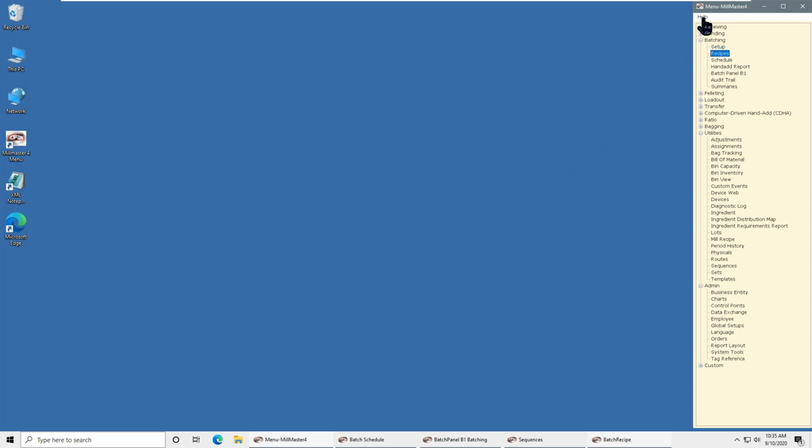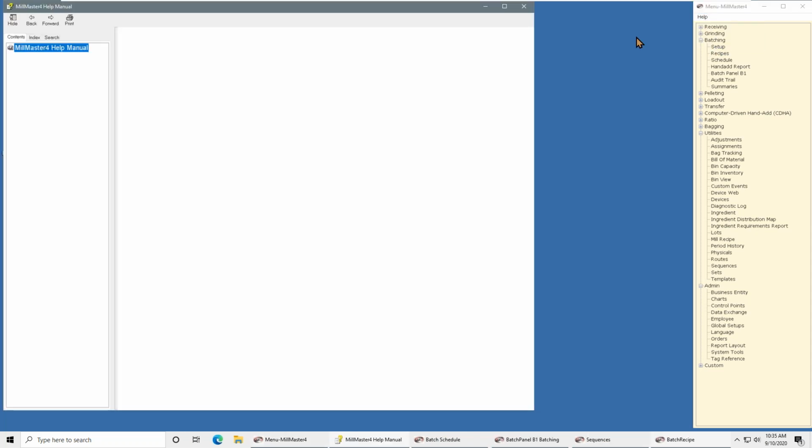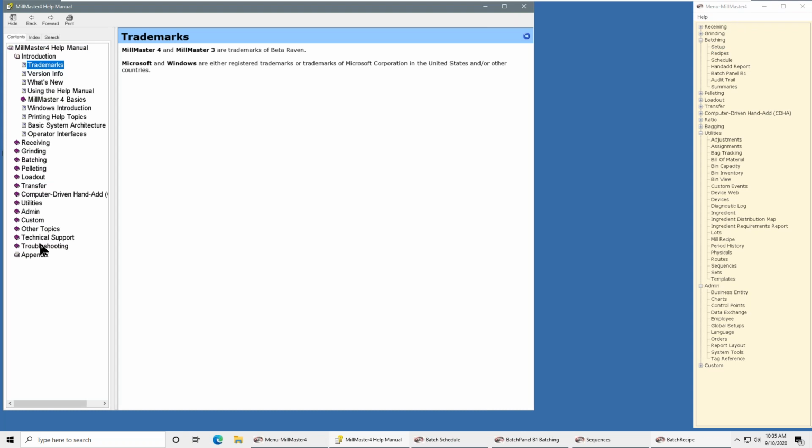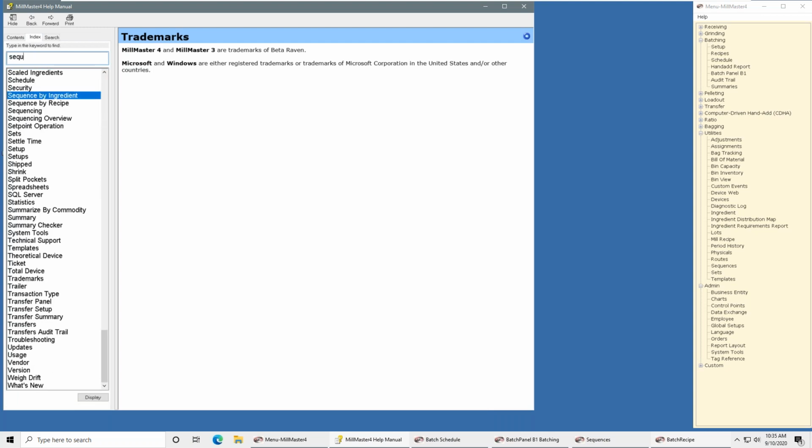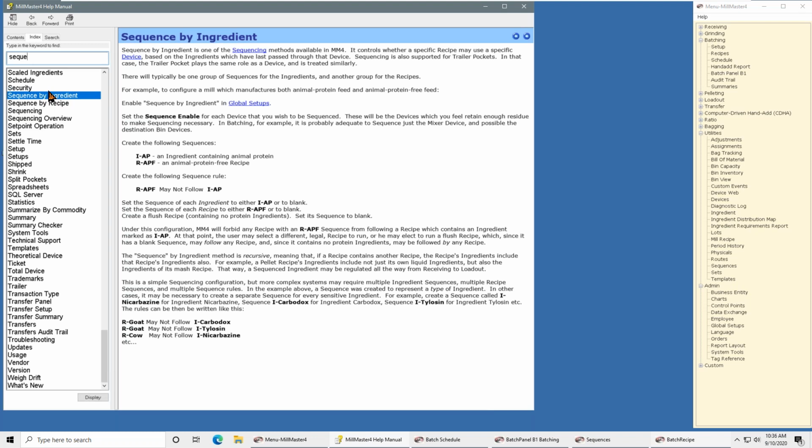And I think the first thing I want people to take advantage of is our online help manual. If you have MillMaster called up, any of the programs, you should have a help button at the top of your screen. You click on help, click on contents, and you'll see a list of topics that you can review. And you can also just go to the index and type a keyword, and you can follow and get information about it.